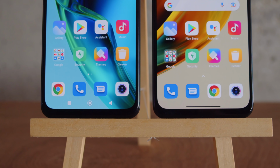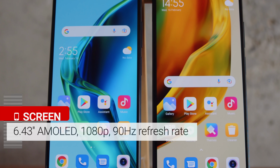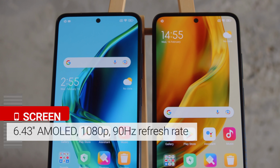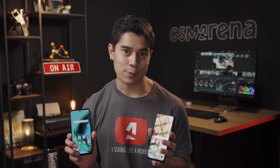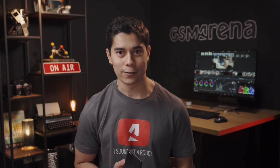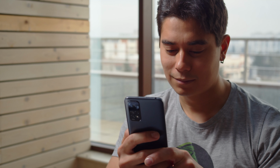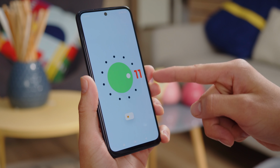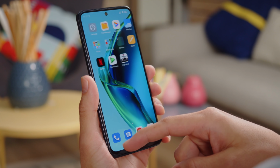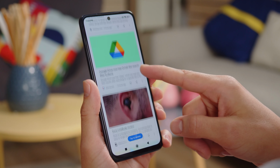On the front side of both phones is the same display, a 6.43-inch AMOLED with a 1080p resolution, Gorilla Glass 3 protection, and a fast 90Hz refresh rate. This is a little smaller than the 6.6-inch screen you'd get on the Chinese model. You also get stereo speakers and a headphone jack, as well as expandable storage on these global models. The interface of the new Redmi phones is Xiaomi's MIUI 13 out of the box. It's their new interface, but at least here it's still running over Android 11.